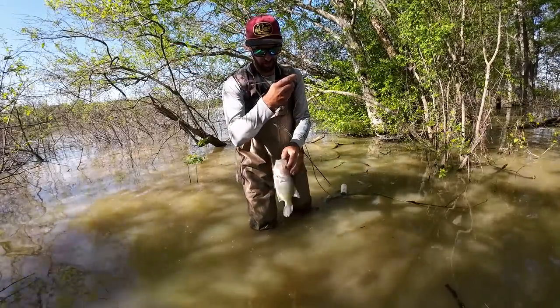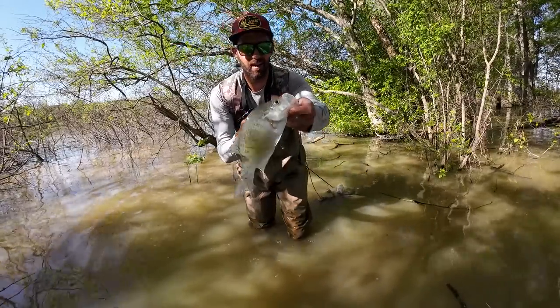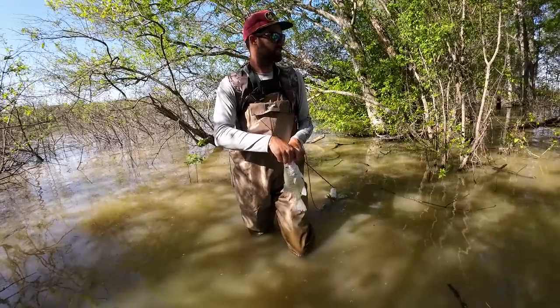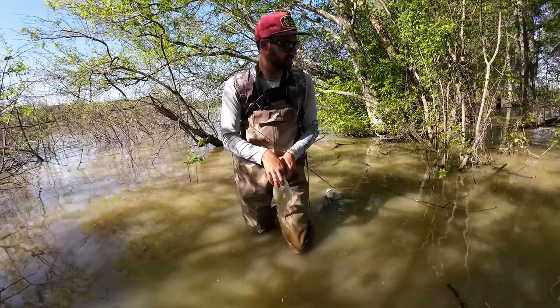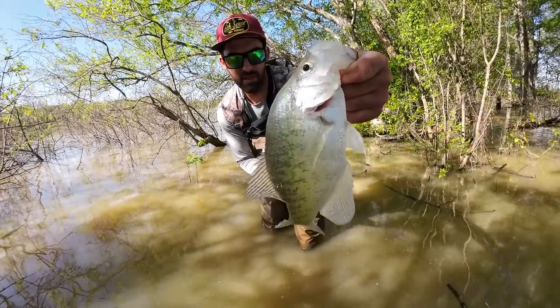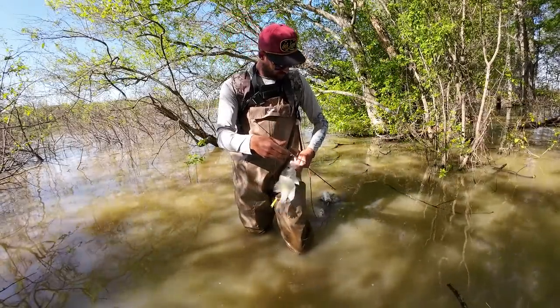Right there beside the tripod. Ain't that cool? Look at there, another nice slab crappie. I got this big cypress tree over here on my left. It's in pretty shallow water, so I didn't catch anything on it, but there could be some knees where I just set that down by these bushes. But another really nice solid crappie.